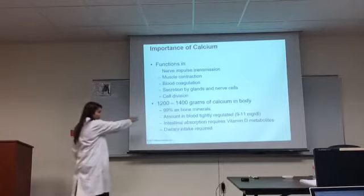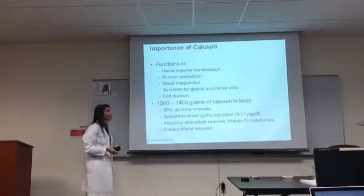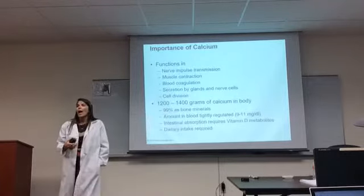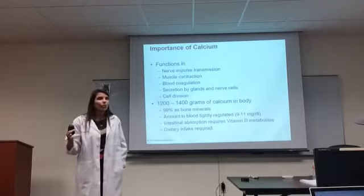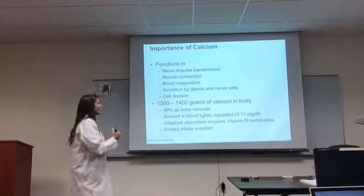You won't have any of that stuff because you're taking care of yourself now. You need approximately, these are textbook numbers, 1,200 to 1,400 grams of calcium in your body. And if you don't give it to yourself through your diet or anything like that, it will take it straight from your bones. Okay?